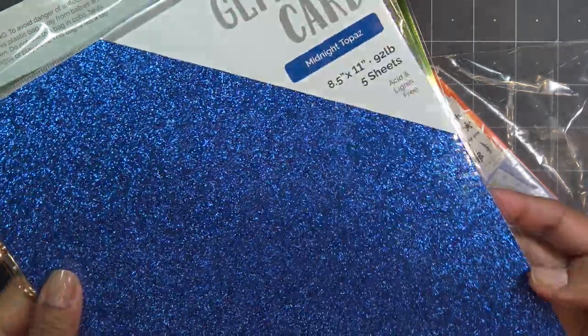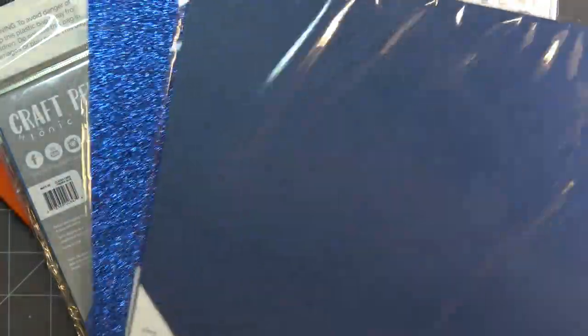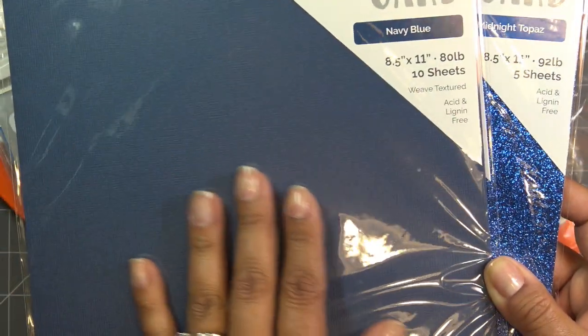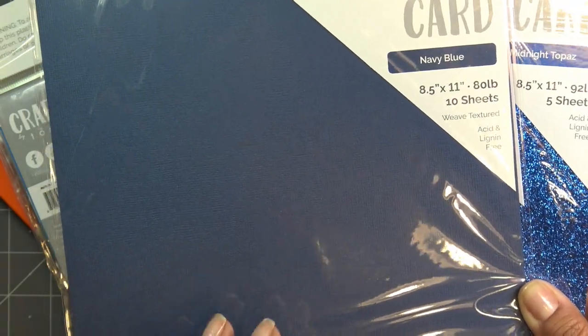So sorry, I was backwards. This one has Midnight Topaz. Ooh. There's usually 5 sheets in a pack. It depends on the type of paper, I believe. Yeah, because this one has 10 sheets, navy blue. I love their textured cardstock. It says weave textured. It's just really nice. And on the back side, it's a little flatter. So if you want to stamp on it, you would use the reverse side.